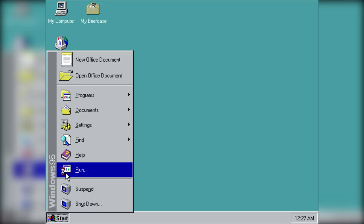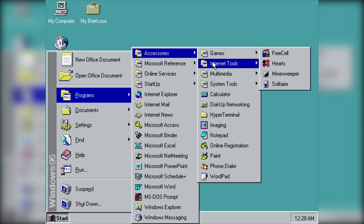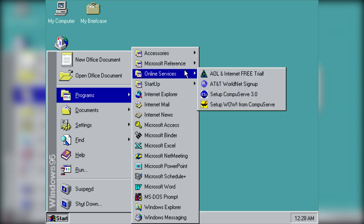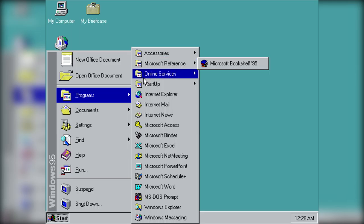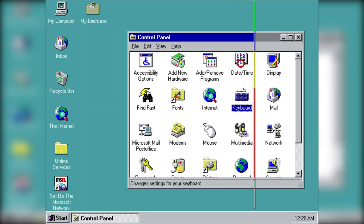Still being used today in Windows 10, the Start menu was introduced. This allowed the user to navigate the system from one panel quickly and easily. Over the years, the Start menu has changed in design and ease of use, yet the core idea remains the same, a quick way to access main system features.